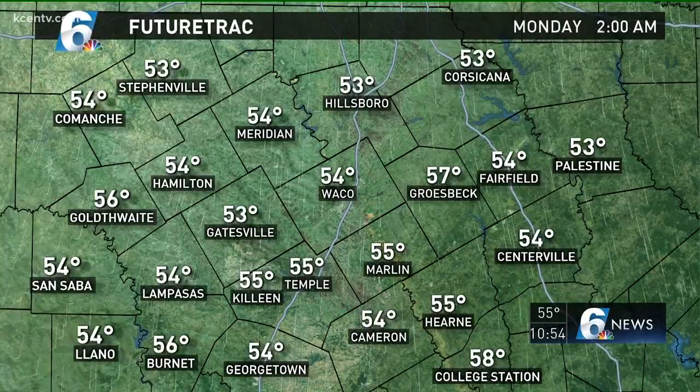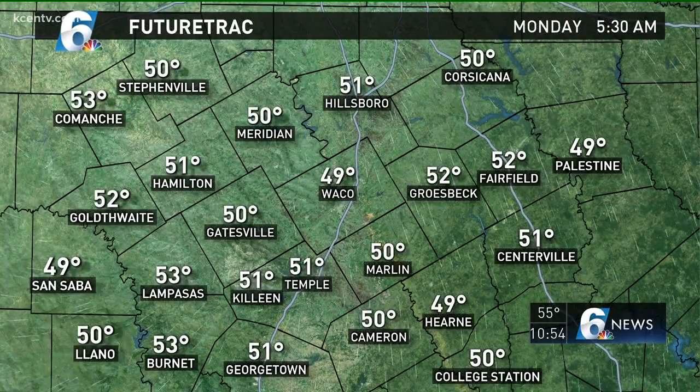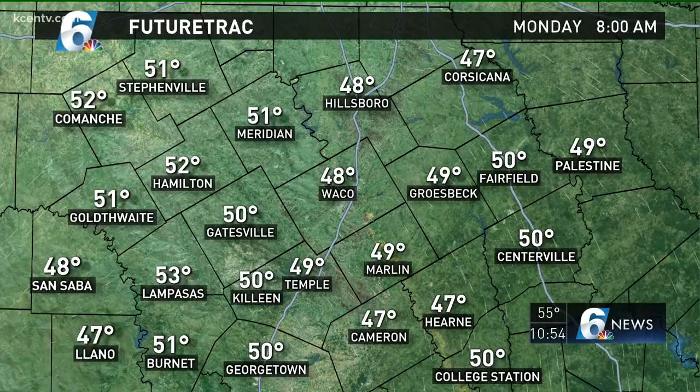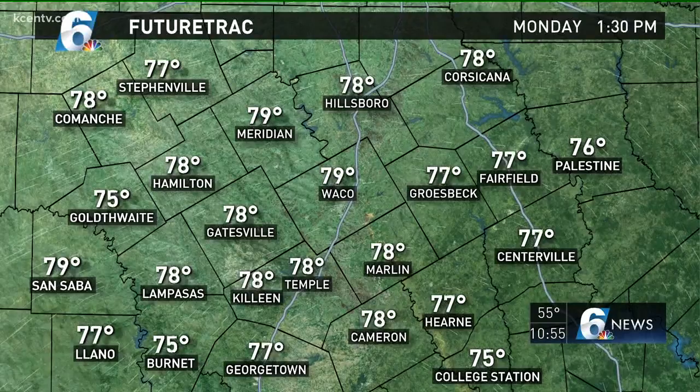So basically, with these temperatures coming down through the night, we'll see the numbers in the 40s and 50s tomorrow morning. That's when the temperature and dew point is going to be close enough to saturate, and areas that are more moist could develop that fog. As we move through the day, because it is dry air, it will be heating fairly rapidly.